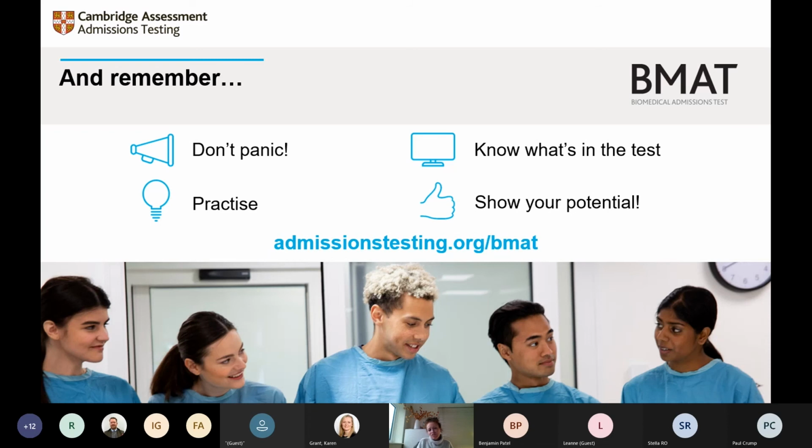And lastly, this is really a great opportunity to prove to the universities that use BMAT what you can do. So take this chance to show your potential. Good luck.